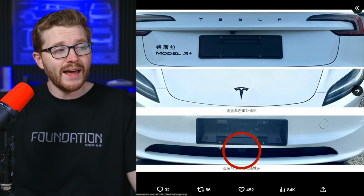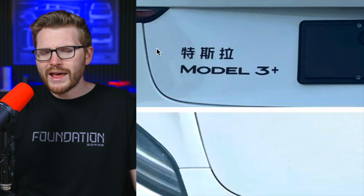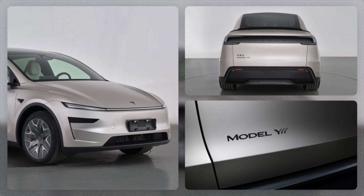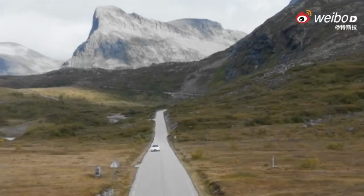And with that being said, something else you might notice here is an interesting badge called the Model 3 Plus. Wait a second. I know what the Model 3 is, but what is the Model 3 Plus? This is new too. When Tesla announced the Model Y L a couple of weeks ago, there was another announcement that kind of flew under the radar, but is now getting some more press and attention. And it was the announcement of something called the Model 3 Plus.